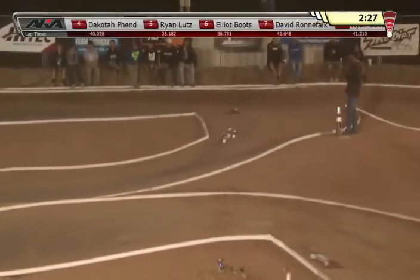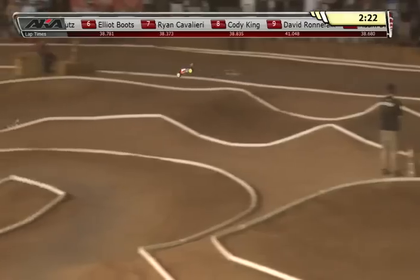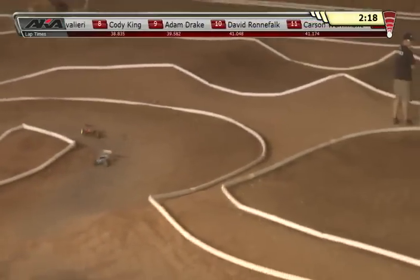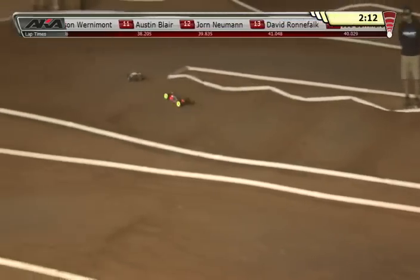Jared Tebow, Dakota Fenn, and Ryan Lutz. That battle was for fourth, and now that's a three-way battle for the last spot on the podium. Tebow 6.8 back from Mayfield, but then 1.1 back to Fenn. And Ryan Lutz, another 1.8 behind. Those guys working into the seven-pack section here. 7:45 in, 2:15 remaining.